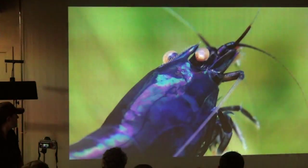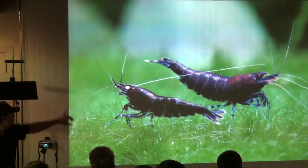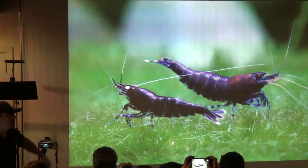Like here. And here you have one with black and one with yellow eyes. Male and female. And you can see that they have the tiger stripes on the feet.